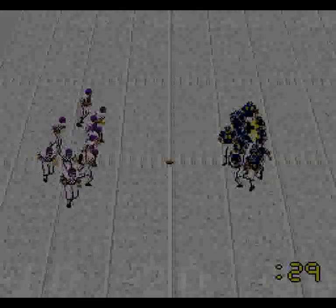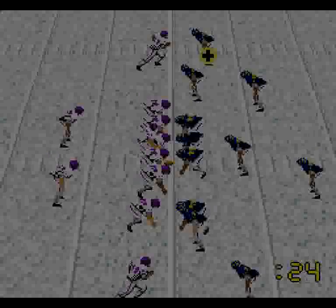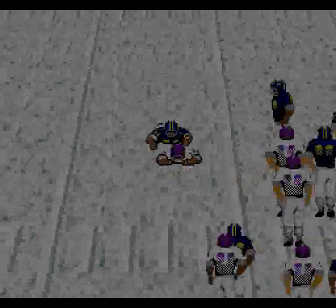First down, 10 yards to go. Red 34, red 52, cut, cut. Gives it to the halfback. Big tackle.